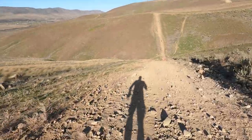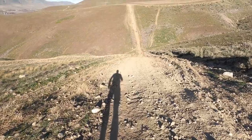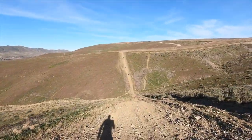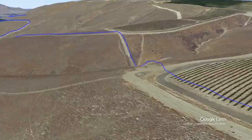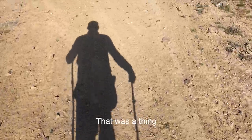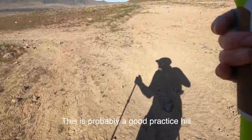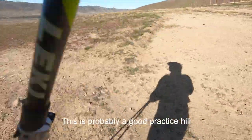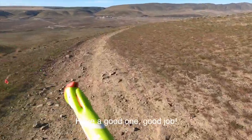Look at this hill. Holy crap, it's super steep. Oh man, this looks gnarly. That was a thing. This is probably a good practice hill. Have a good one. Good job.